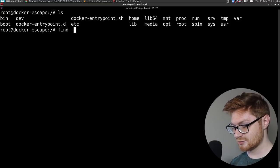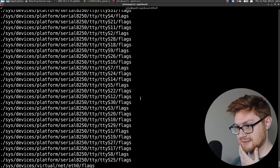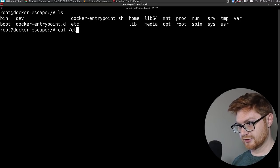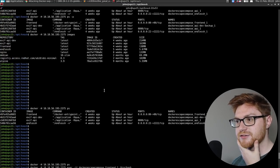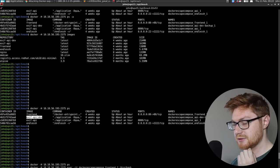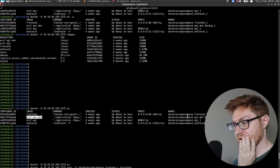Let's do a good old find again. Let's do a find -name on that flag. Same stuff. Let's check out the etc hosts one more time, because Docker escape.thm. Oh, yeah. Completely different subnet, completely different thing. But those are only some. This is only one of the containers. XFAPI dev, that might be worthwhile. Endless SSH, I think, is the trap because we know SSH is not real, supposedly. Dev backup one. Well, we were just there.